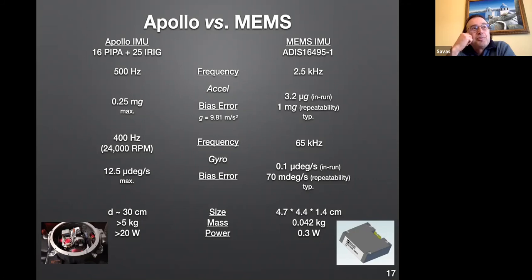And I thought this was interesting because often you see comparisons of the computer. There are a lot of people who will show you, oh, this is what the Apollo computer was, and any computer in a cell phone today is much more powerful. But the sensors themselves were actually as good or better than anything we have today. Of course, they were much larger, but still, in terms of accuracy, they were pretty impressive.